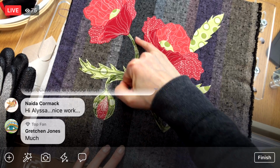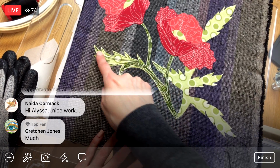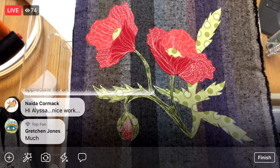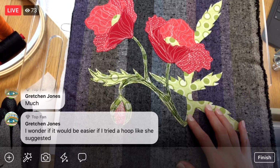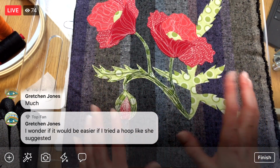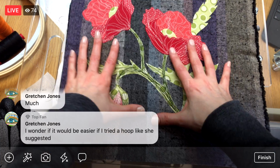So, okay, I've definitely filled in the stems quite a bit, so the stems are much darker, but I kind of like it. So I left this leaf pretty open, and I want to try and get that effect with the rest. It is making the whole thing darker, but that's okay. It's still jumping off the page. It definitely is adding texture, so I am liking it. All right. It might be easier in the hoop.